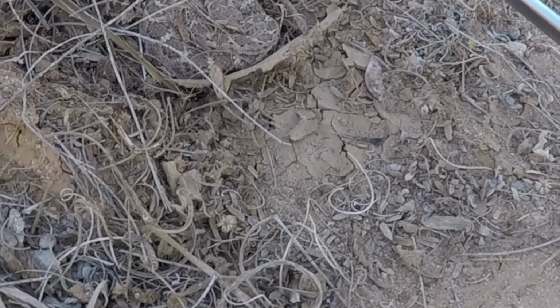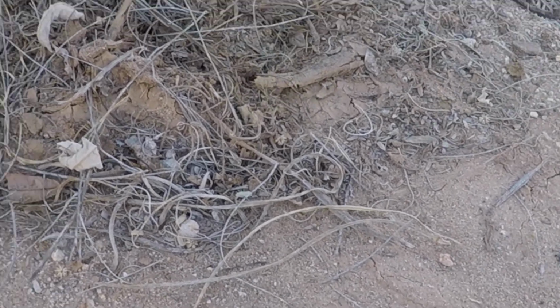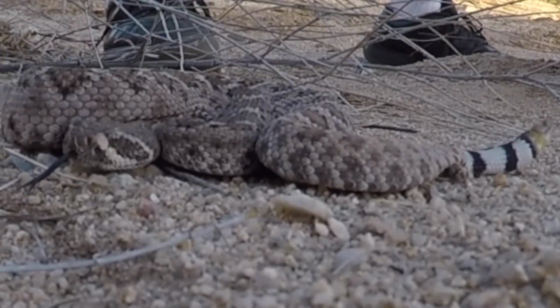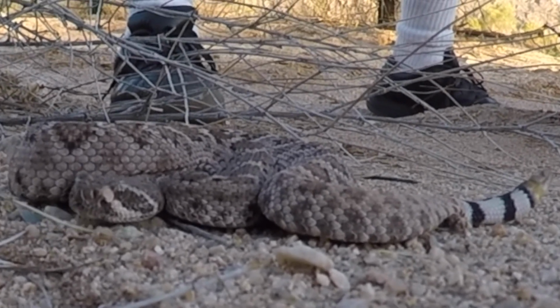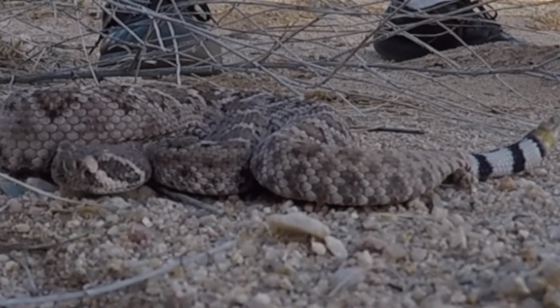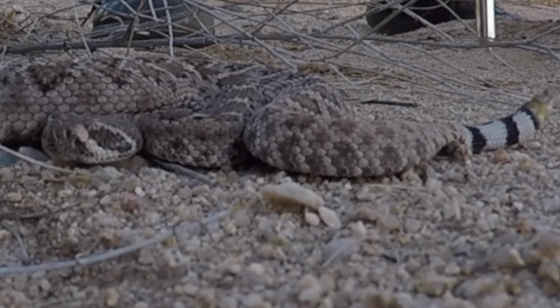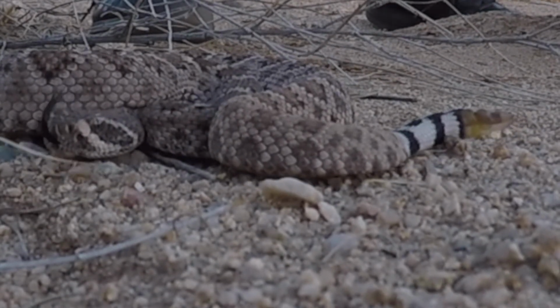This one is perfectly camouflaged. And I'm guessing this one's another western diamondback. This one is a juvenile. They get significantly bigger than this. And like I said with the earlier one, you can tell they're diamondbacks by the diamond-shaped patterns right there and by the black and white striped tail.